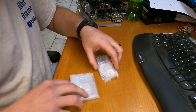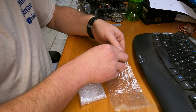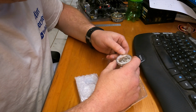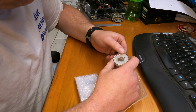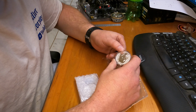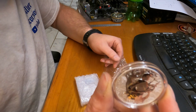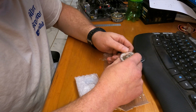Alright. So this is a release that is actually kind of upsetting to me. I've been picking up all of these along the way. And this is the Tuvalu 2023, I believe it's the Gods or something like that. Anyway, this is Apollo. So I've picked up the BU and Antiqued in every single coin that has come out in this series. And apparently they were having problems selling the Antiqued and had a bunch left over, so they decided not to antique this one.